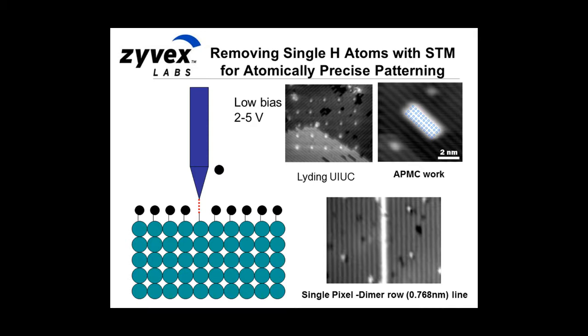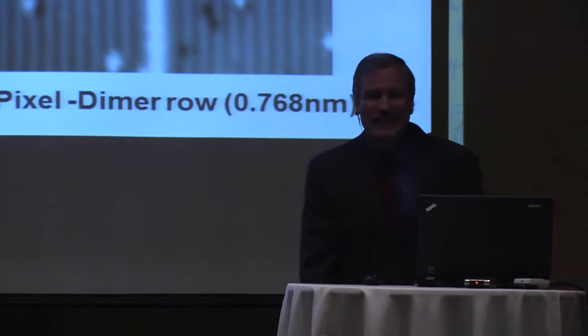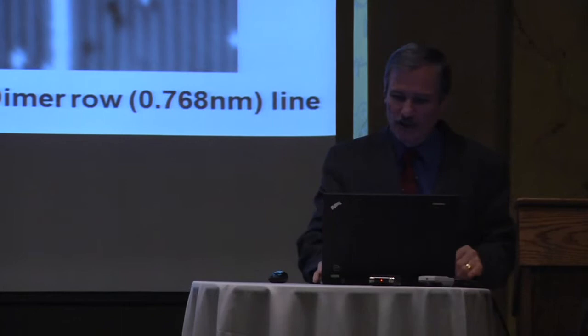Actually, perfect ones are hard to do. The main mode we're going for is we run the tip along a dimer row and knock off the two hydrogen atoms along that dimer row, so that's a sub-nanometer line that we've patterned. There's no other lithography process that I know of that gets sub-nanometer resolution.